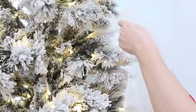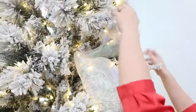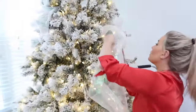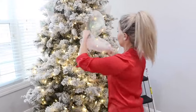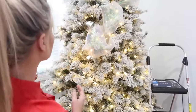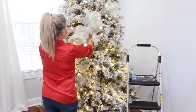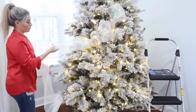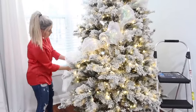And deco mesh is so easy to work with. I've talked about this before. Anytime I use it, actually, I talk about how easy it is to work with. And I do want to say, if you are trying out deco mesh for the first time, trust me, you're going to think you're messing up, but you're not. Just wait until you get more on the tree to decide if you want to keep it there or not, especially when it comes to white deco mesh, because it can tend to blend into the tree a lot. So wait until you get it all around the tree before you decide if you really like it. And you might even want to start adding in ornaments or your colored ribbon before you really decide if you want to keep it there or not.